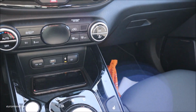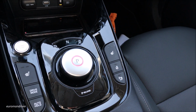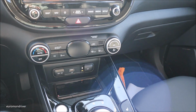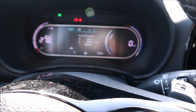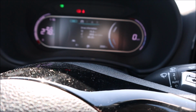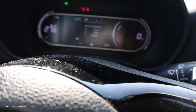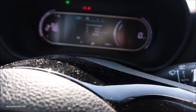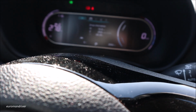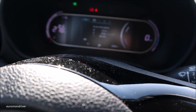So as I said before, this one is equipped with the Advanced package and Advanced Plus and the Technology package. So in this car you have everything you need. And it has a battery of 64 kilowatt hours, and it has 395 Newton meter of torque, and the top speed is 167 kilometers per hour, and it goes from 0 to 100 in 7.9 seconds.